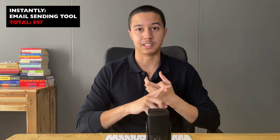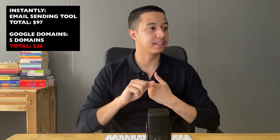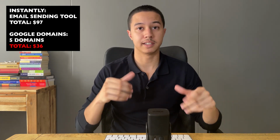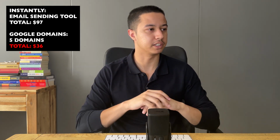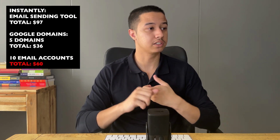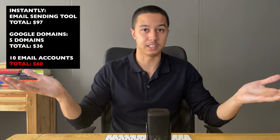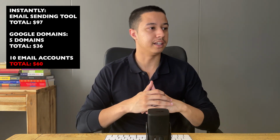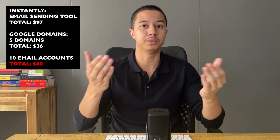and the first thing that I bought was Instantly. This is an email sending tool. This cost $97. Then I spent $36 on 5 domains, and I did this through Google Domains, or through Namecheap. Either of them are the same. I spent $60 on 10 email accounts. We need the actual email accounts to send the emails, as you can imagine. And obviously you first need the domain, then you buy the emails associated to that domain.